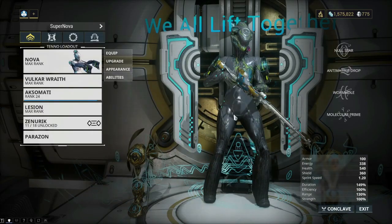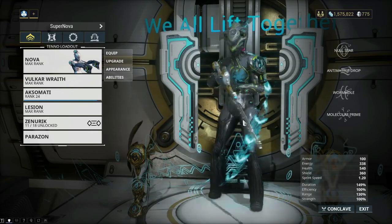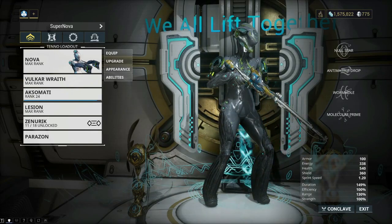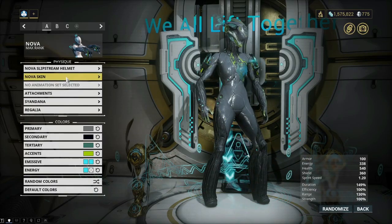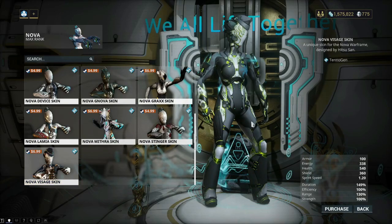So here we go. And then jumping in last to my first ever Nova, back when Nova first came out, I created a more cybernetic feel for Nova with these darker colors. So it might not transfer well because it's kind of OG. Oh, wow.